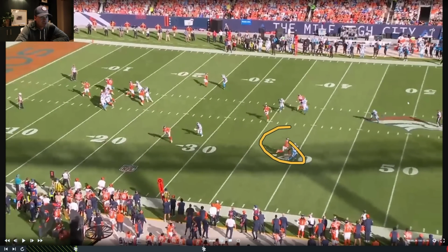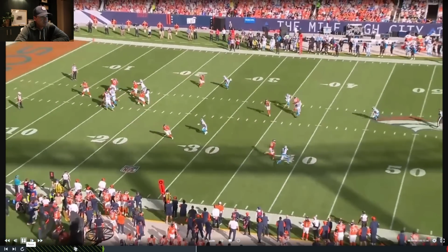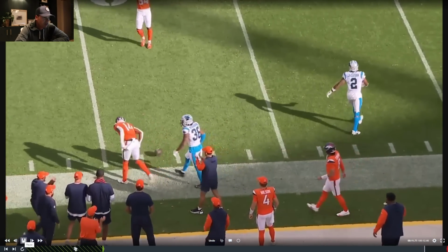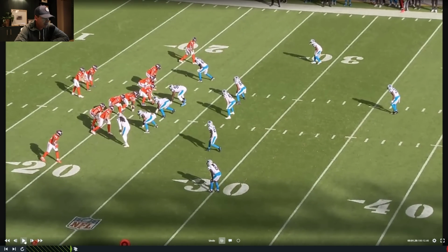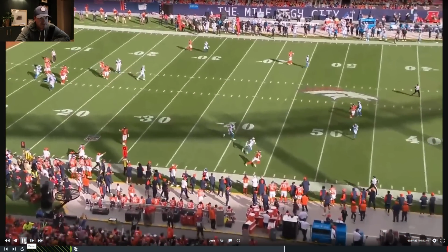Obviously, these posts are gobbled up because of the single high safety, right? We're not trying to really throw this post into a single high safety. But the deep over runner is wide open because it is so dang hard to run all the way across the formation. This is so much to ask this corner to do, to run all the way across the formation with Cortland Sutton. I don't want to say impossible, but I will say virtually impossible.